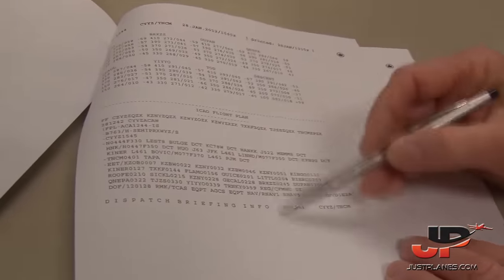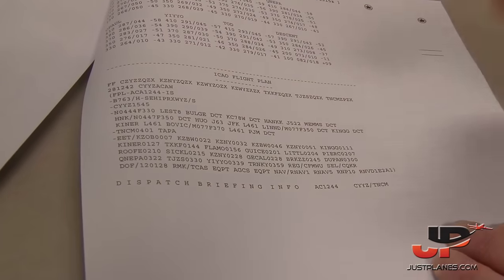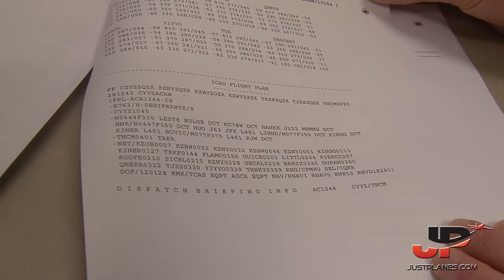And this is our ICAO flight plan. We cross-checked that against the original route. We've done that already just to make sure that the filed route is the same as what Lido is using for the flight plan route.